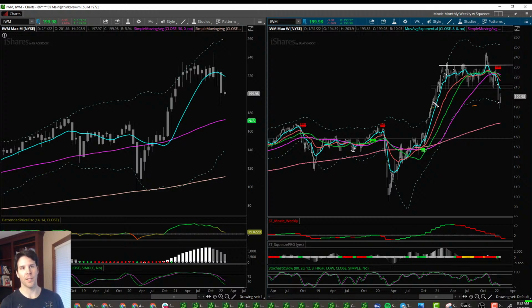And so, yeah, you can see there's a little bit of a level right there. You can see that. But beyond that, there's really not much else holding price up. So I would imagine at some point the IWM is going to continue moving back down, probably to the weekly 200, weekly 50 or monthly 50, something like that.